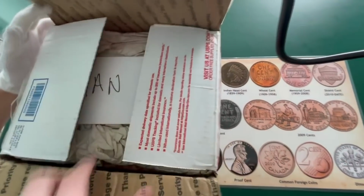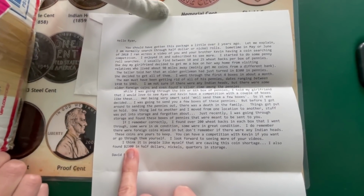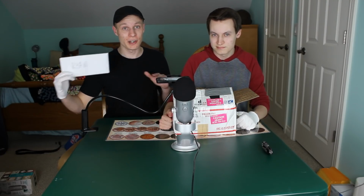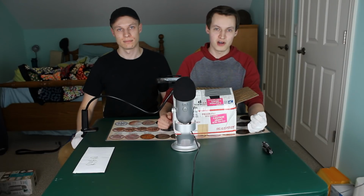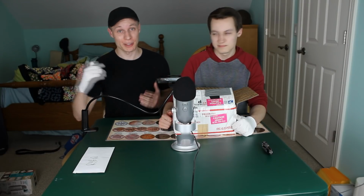So breaking into this package now, first off right here we have a letter. So this right here is the contents of the letter. I'll go ahead and let you guys pause the video here if you want to read that. So basically David, who is a huge fan of Quin's Coins, sent in 2 boxes of almost entirely copper pennies that were found in a collection dump at a bank. So it sounds like for the last 2 years, David has been hunting this collection dump that he found at this bank. And he generously thought that it would be appropriate to send Ryan and us 2 of these boxes so that we can have competition hunts with them. So per David's wishes, that is exactly what we're gonna be doing.